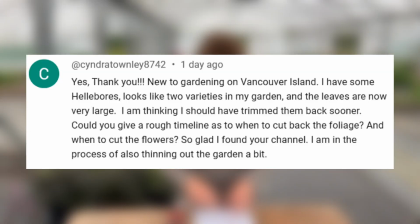This one is, somebody is new to gardening on Vancouver Island, and they've got some hellebores. Looks like they've got a couple of varieties. The leaves are now incredibly large and they want to know when to cut back the foliage and when to cut back the flowers. So basically, when the plants have finished flowering, they will put on seed heads. If you don't want the seed heads there because you don't want more seedlings around the place, then cut the flowers off at that time. You can also cut down any of the really big old foliage at that time as well, creating a nice, neat and tidy plant. Now, normally in the spring, just before flowering, you would take off any old leaves so that you get to see the beauty of the flowers coming through.